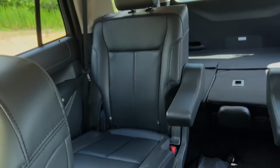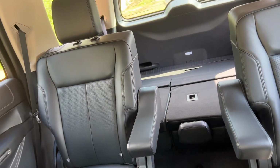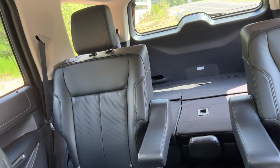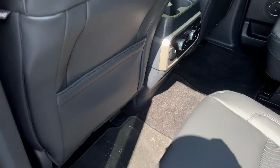Now, let's step into the second row, and then I'll talk about the third row, and then finally end off with the trunk, and we can get into the conclusions. Okay, stepping inside of the second row here. Very easy to get in and out of because of the side steps. That's definitely a must. Close that up.